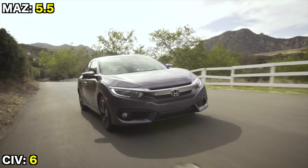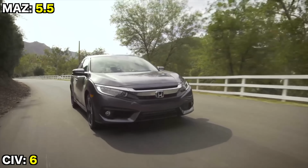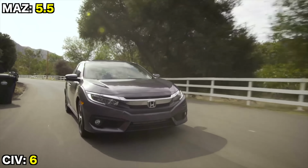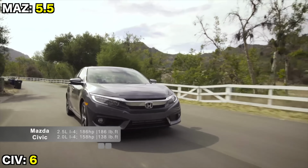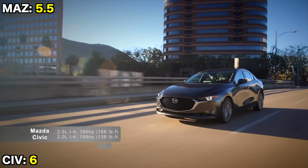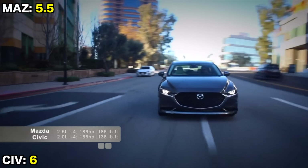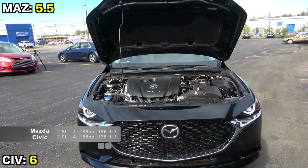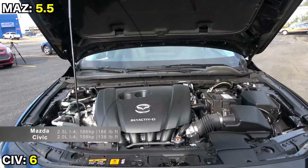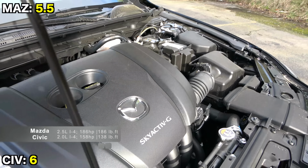Just like pretty much everything else, these two are quite different under the hood. While both of them are naturally aspirated, the Mazda has eliminated its base 2-liter engine, and now only has a 2.5-liter 4-cylinder. That gives it significantly more power than the 2-liter Civic, at 186 horsepower versus 158 horsepower. And that advantage can be felt when accelerating.